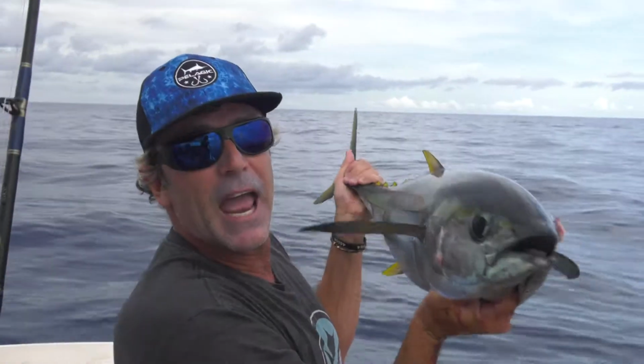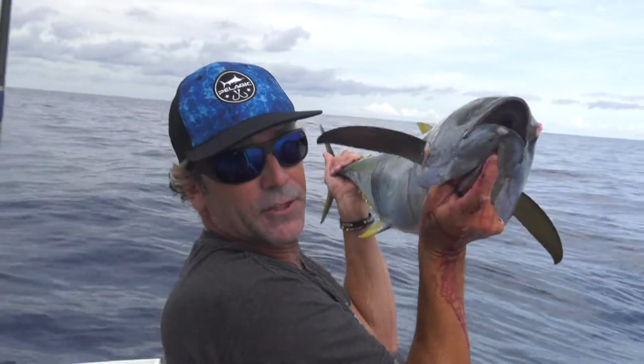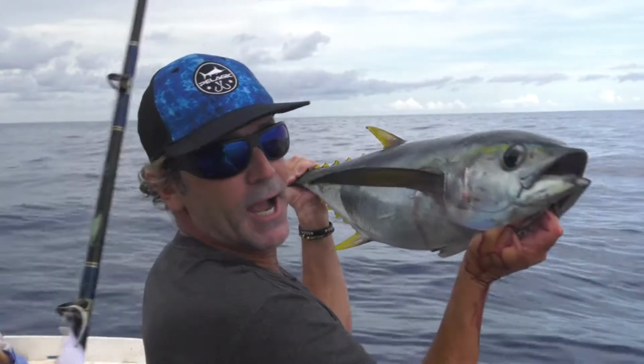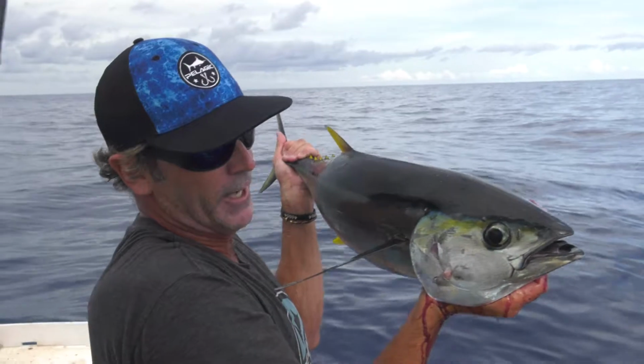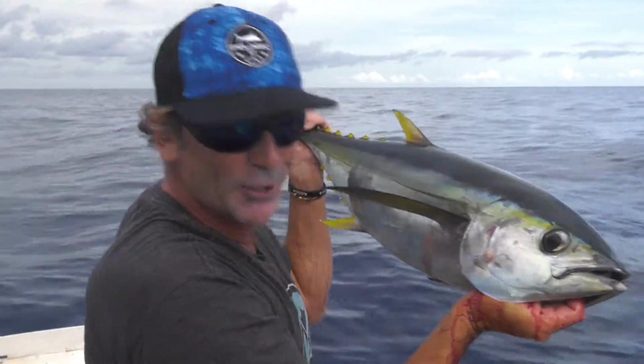And also they have a tiny black spot under the chin when they're very, very young. And that's how you differentiate the real young ones from other species of tuna. We've got a nice yellowfin and a good start to the day.